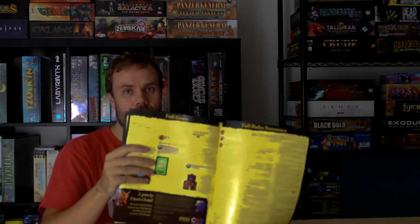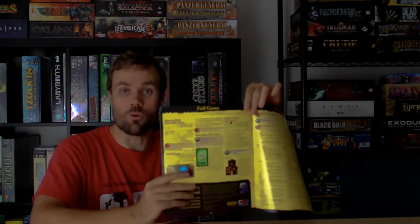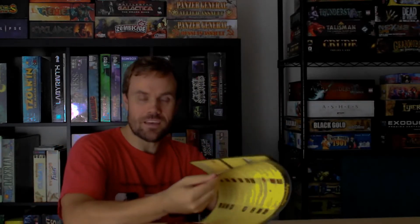And you'll see here on the very last page, or near the very last page, there's an entire section that says full rules. Because essentially what this game has you do is initially you're just playing the basic version of the game. The fact is that this and Alchemists, to a lesser extent, are fairly complex, so it's difficult to play. And I love the fact that Dungeon Lords does that.